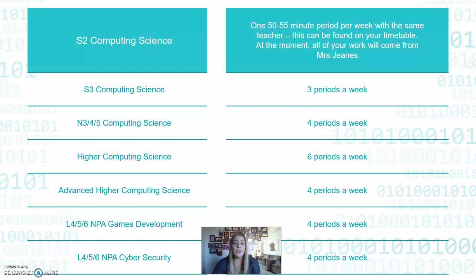However, at the moment, just for homework, we thought it would be easier if I continued to have you all the time. So just like in S1, I'm going to be issuing and communicating with you while we're still in lockdown. What I've also included on this slide, just for a bit of reference and for you to look at, is where we kind of progress after S2.